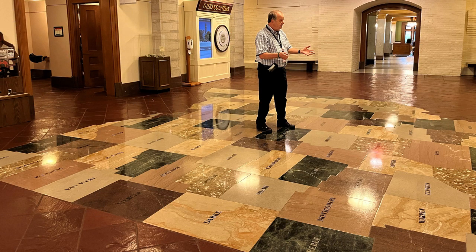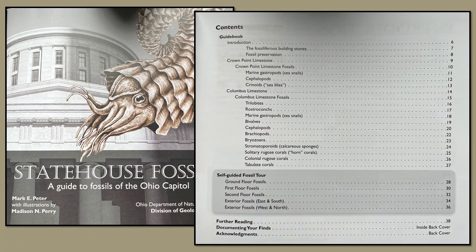The Crown Point limestone fossils are from Vermont, and those included sea snails and cephalopods and sea lilies. And then the Columbus limestone had trilobites, sea snails, and bivalves and brachiopods.